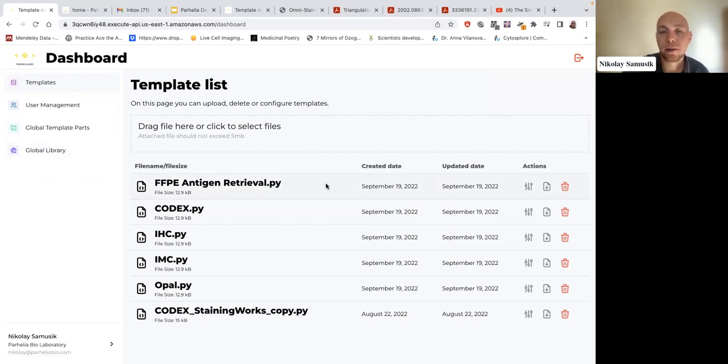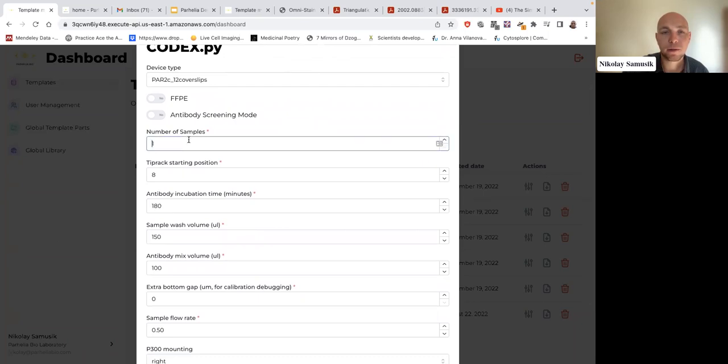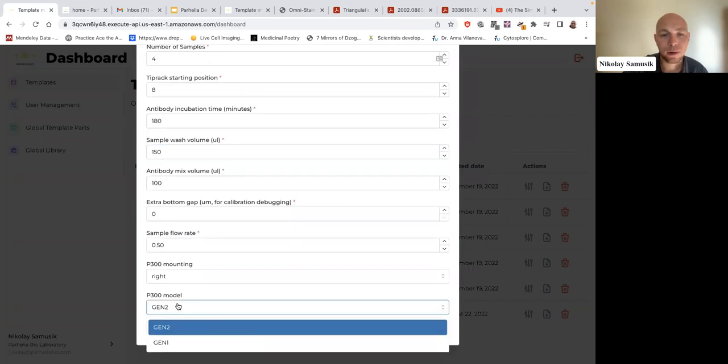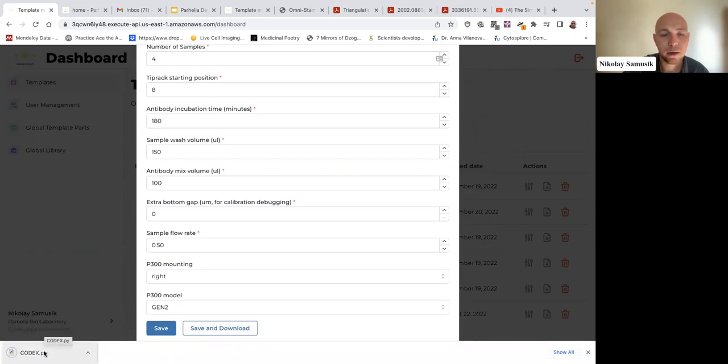If you want to run a protocol, you can just click on a button, and the software allows you to customize the run parameters for the protocol without having to edit the Python code. You can set how many samples you want in your protocol, whether you're doing FFPE, for instance, in CODEX, what your sample wash volume is, what the antibody incubation volume is, what type of pipette you're using, and so on. You can save those run parameters in the database in the software, or you can download it, and it essentially generates a Python file with all these run parameters written into the file.